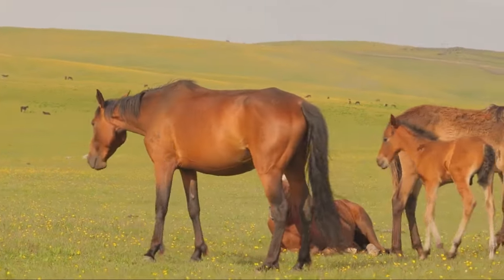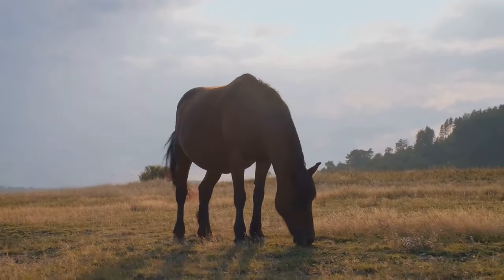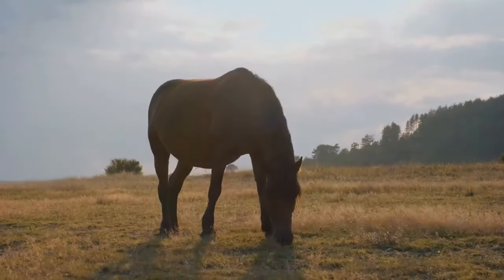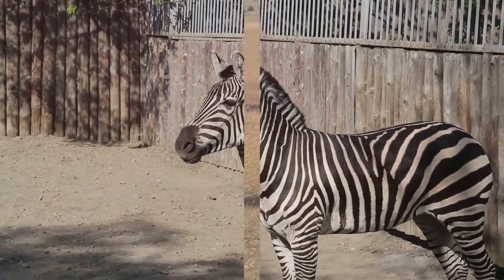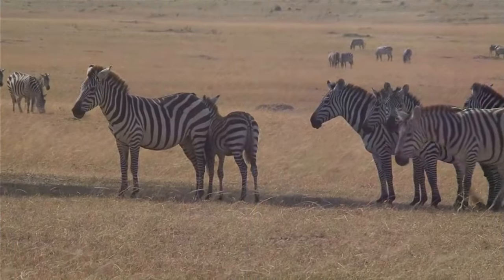So, prepare yourself for a whirlwind tour of stripes and manes, grasslands and savannas, domestication and wild freedom. We're about to embark on an adventure, unraveling the mysteries of these remarkable creatures. Stay tuned as we dive into the first difference between these fascinating creatures. First up, let's talk about the most obvious difference, the stripes.